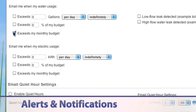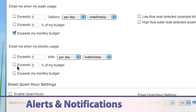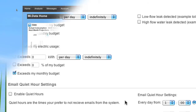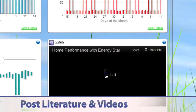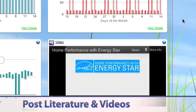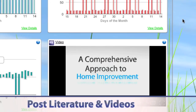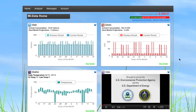Consumers can elect to automatically receive important updates from their utility, which can include real-time alerts and notifications regarding service interruptions, boil water alerts, and billing and rate change notices. In addition, utilities can post literature and streaming videos that educate consumers about the importance of conservation, as well as different ways they can change their consumption behavior to help meet usage or budget goals.